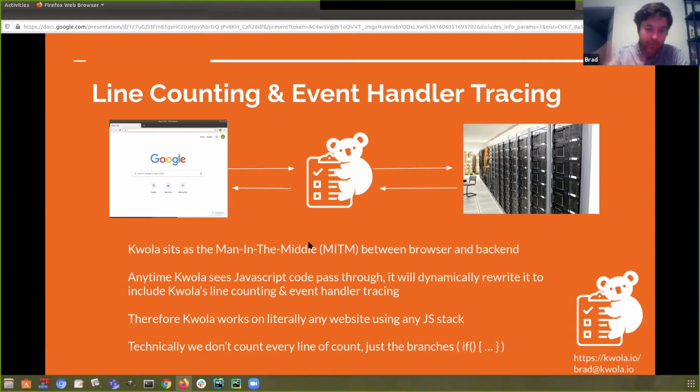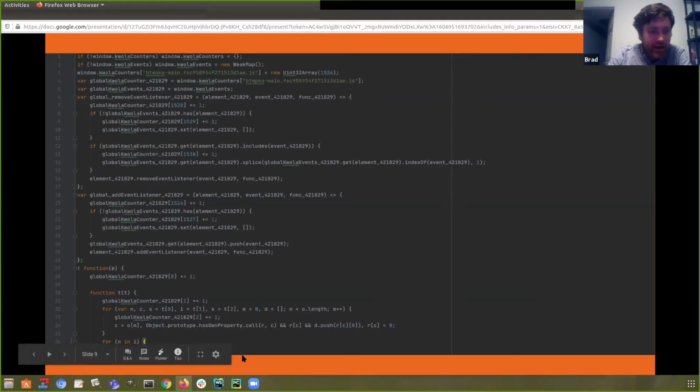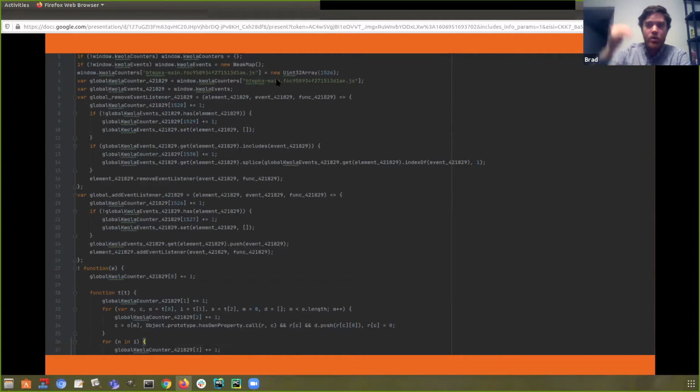A lot of people, if you've ever used profiling, it's to help you identify the slow parts of your code. Kwola does effectively the same thing. And here you can actually see it. So this is the rewritten code. You can see there's some underlying Angular code here. But you can see Kwola injects a big array with all of the different branches of the code, and it increments different portions of that array for each of the branches.